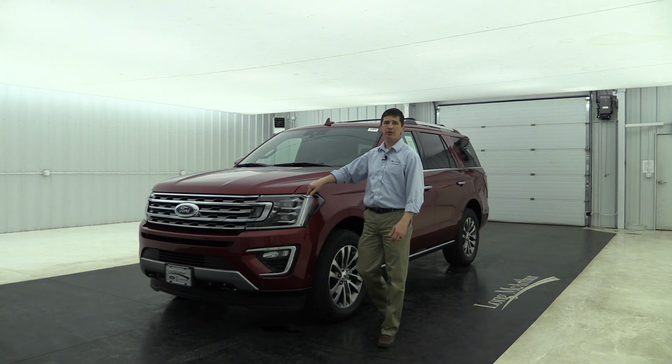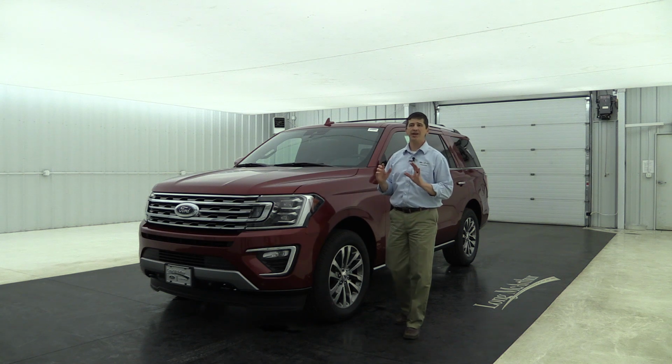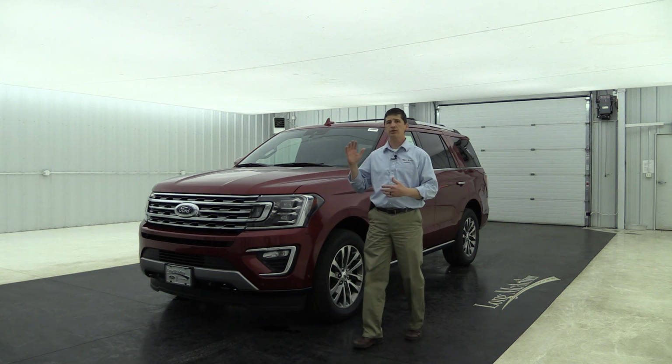Auto high beam is the last one on the driver assist package as part of this equipment group. What that means is, just like your automatic headlights, it's going to turn on the high beams if there's no one in front of you, no lights hitting you, or you're not in the city. If you are in the city or there's a car in front of you, it's going to go ahead and dim the lights.